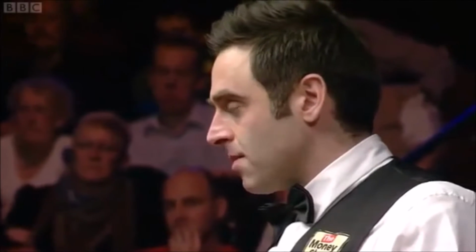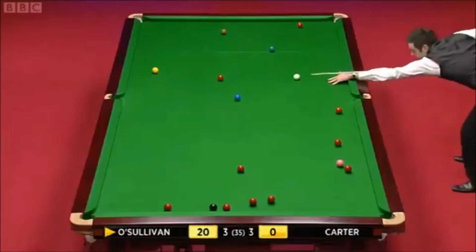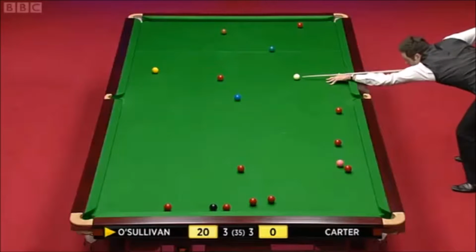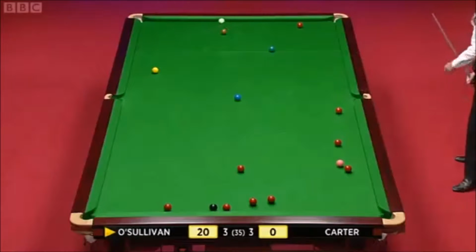4. He's gone a bit too far. He wanted to be able to pop this and get nicely on the blue. Change of plan. 5.